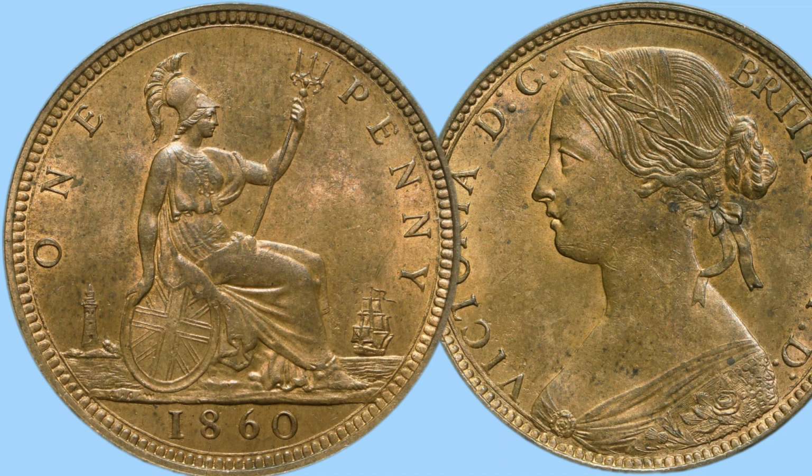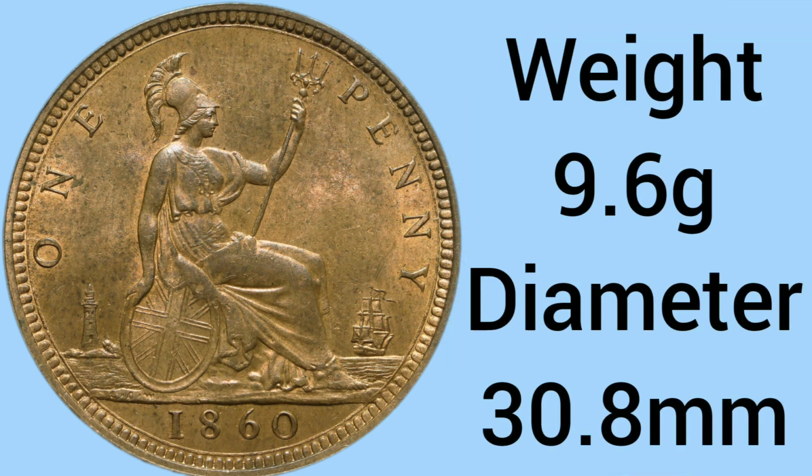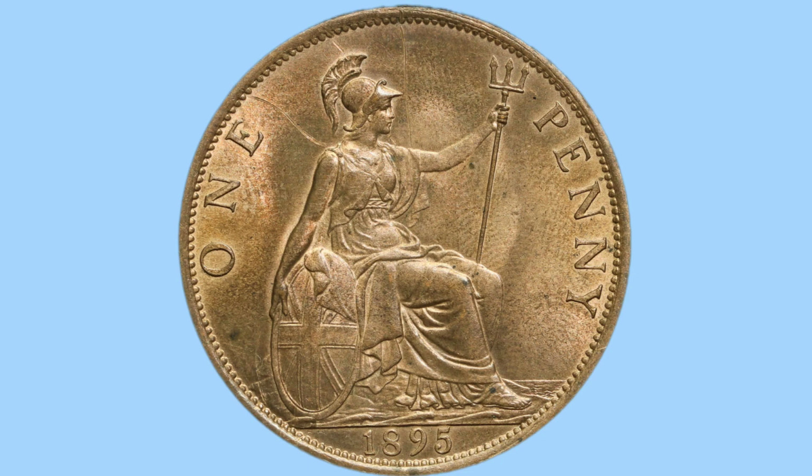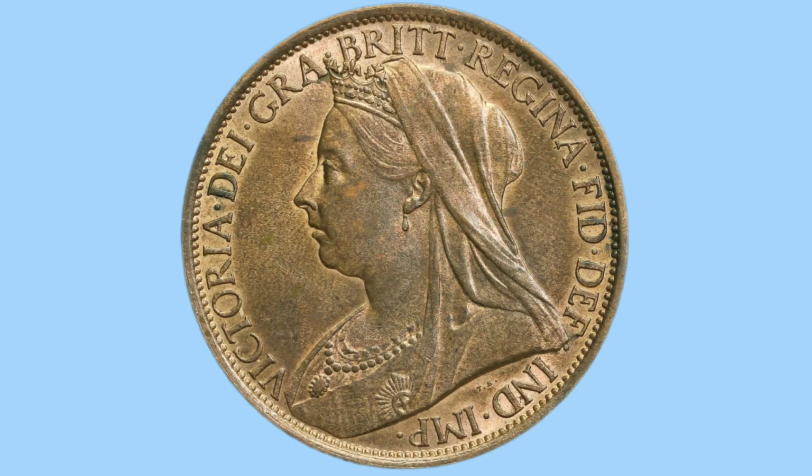A new portrait of Queen Victoria has been released for this obverse design, and changed for the reverse too. We see the words 1 penny giving the denomination, and the date of the coin is now below Britannia there, 1860. These coins weighed less, at 9.6 grams, and a diameter of 30.8 millimeters, slowly coming down to a more reasonable size. There were then a few changes just to the design, not the shape or weight. There's the different font used for the word 1 penny and the smaller date on the later Victorian coins, which also have a new portrait of Queen Victoria, known as the Veiled Head or Old Head.